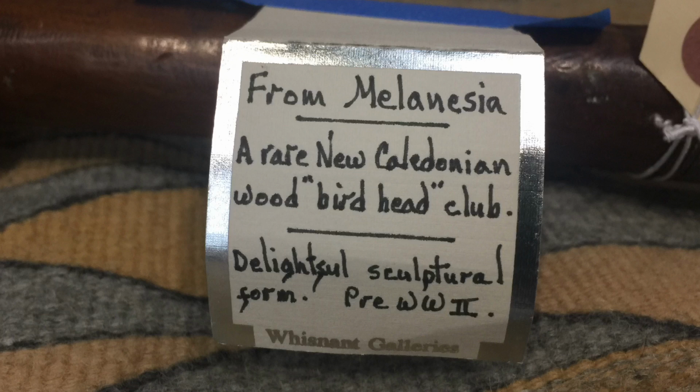Anyway, fascinating little item and/or weapon, and if you ever see one going forward in a book or wherever, you will instantly recognize it.